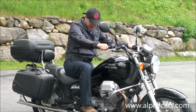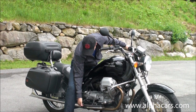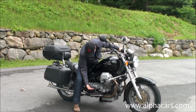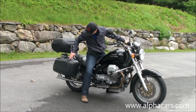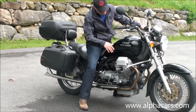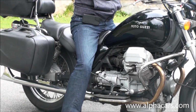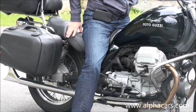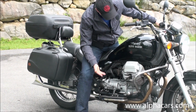For example, these Harley Davidson foot boards with a spring suspension, and there's a beautiful bracket refinished and fabricated for this Moto Guzzi. Cargo system in the back, top box, and of course the engine performance is absolutely out of this world. The paint is original, the seat is in great shape. Of course, the bike shows some minimal wear.